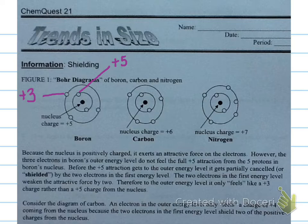Consider the diagram of carbon. An electron in the outer energy level only feels a charge of +4 coming from the nucleus because the 2 electrons in the first energy level shield 2 of the positive charges from the nucleus. So again, this electron in the first energy level does feel a +6 pull from the nucleus because there's nothing between it and that nucleus. However, when we get to our second energy level, any of the electrons in the second energy level are only going to feel a +4 because of the shielding of the 2 electrons in the first energy level, canceling out 2 of those positive charge pulls.